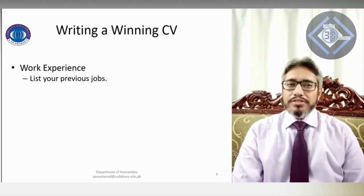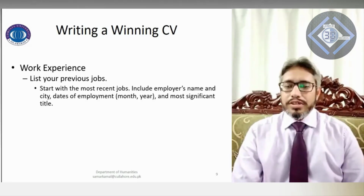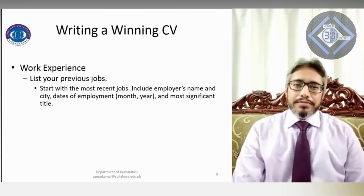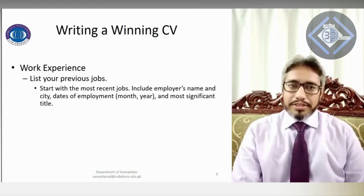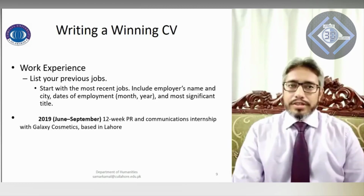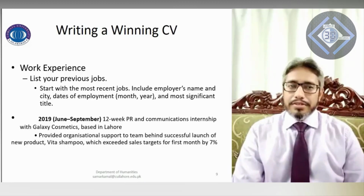Then comes the work experience. You need to list your previous jobs. You can see in the slide, the example is very good. You can see how the work experience has been included. It's a fairly good example, right? Let's see what's in the next slide.